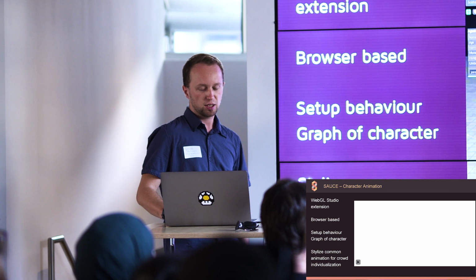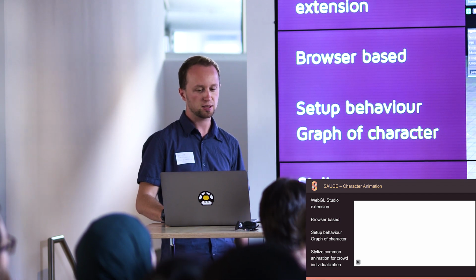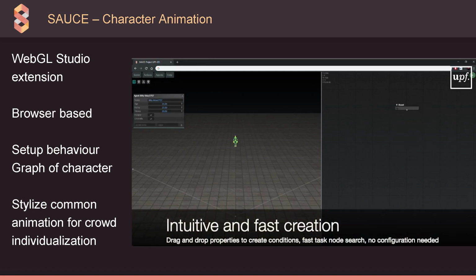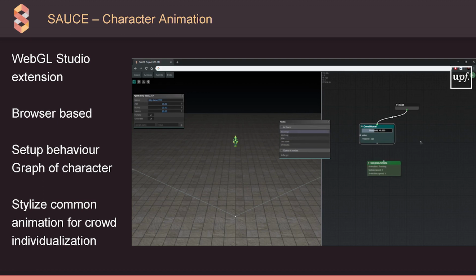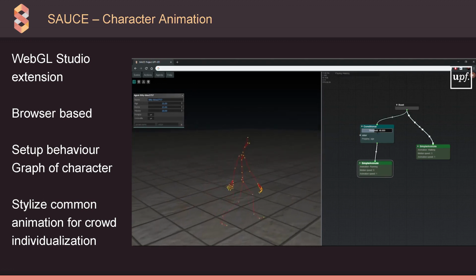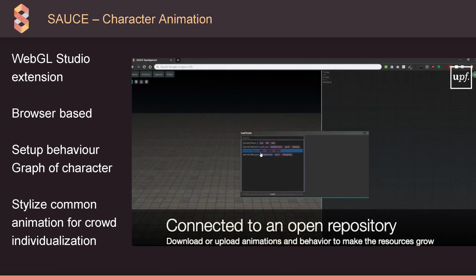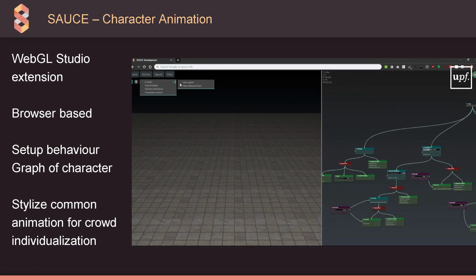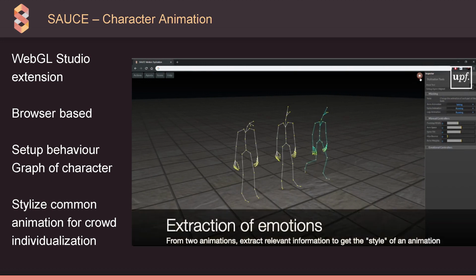Another partner of ours is working on a browser-based DCC application. They call it WebGL Studio, and in the Source project they extend that to be able to define behavior graphs of characters. They can basically define node-based how a character should move. It's all running in a browser, and they are also working on stylization. So they have a little bit different targets. What they want to do is have crowds that are driven by a common animation, and those individual characters in a crowd would be individualized by stylization of them.